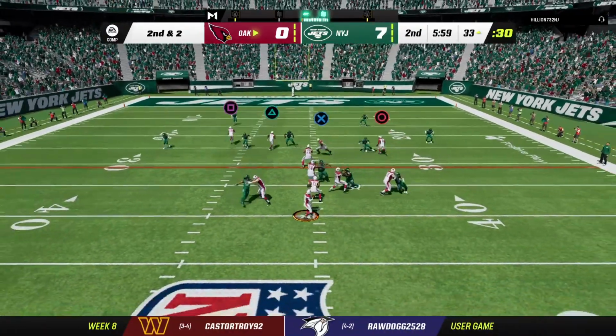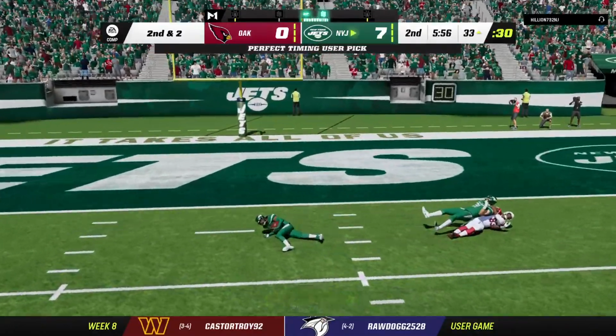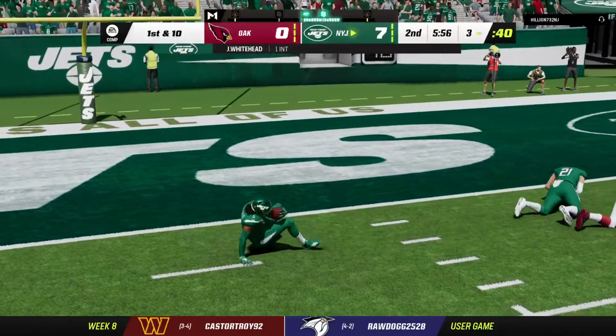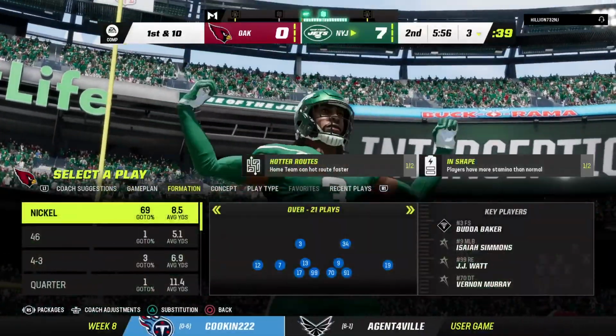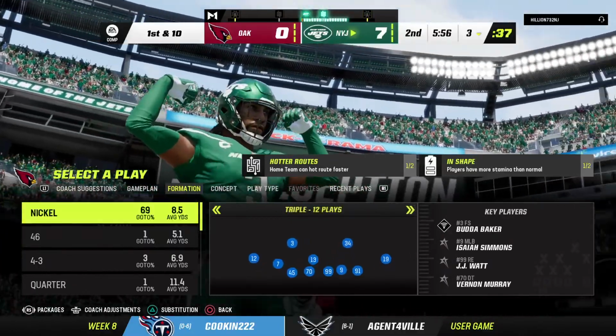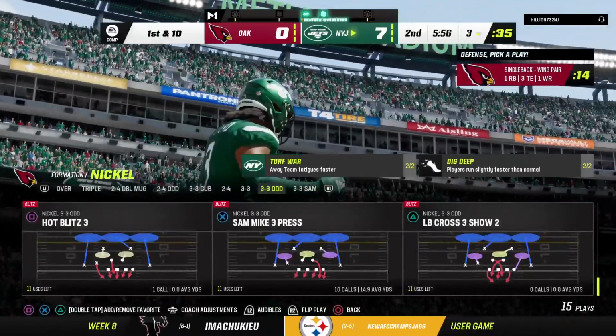They fake the handoff. Now Murray. Well, he tries to force it in, and it's intercepted. Picked up by Jordan Whitehead. Unfortunately for him, if last week was any indication, we knew a pick was coming at some point. Last week it was interception after interception, and here we go again.